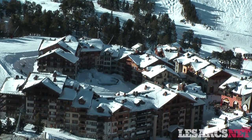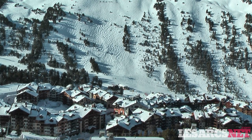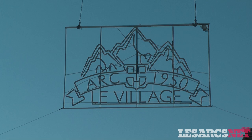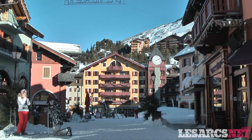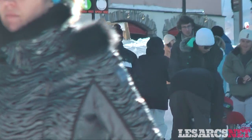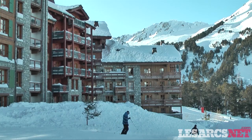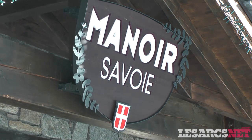The newest of the Arcs is Arc 1950. This was built in 2008 by the company behind Whistler, Mammoth and Mont Tremblant, North American resort maestros Intrawest. It sits just below Arc 2000 at the foot of the Aiguille Rouge. At first glance, it looks like a fairy tale village, complete with traditional alpine stylings and colourful shop fronts. The centre of Arc 1950 is always covered in snow, effectively pedestrianising the whole village. All cars in the resort are stored safely below the buildings in a warren of car parks. This is easily the prettiest of the Arcs, and it offers the best shops, restaurants, apartments and hotels.